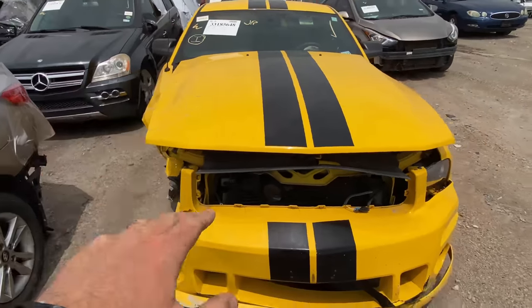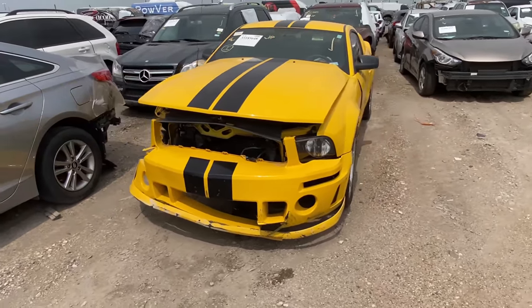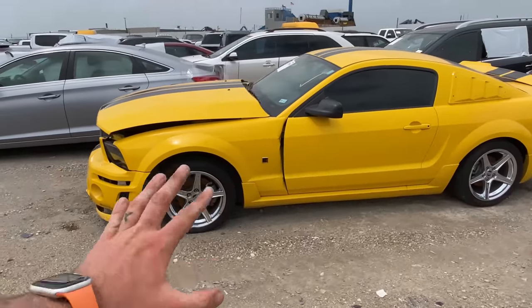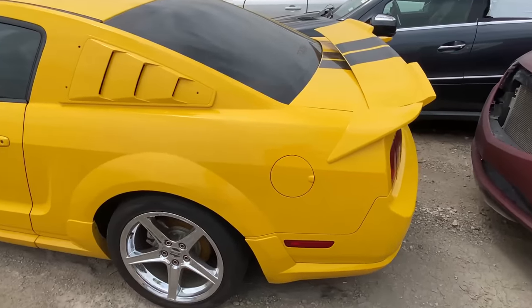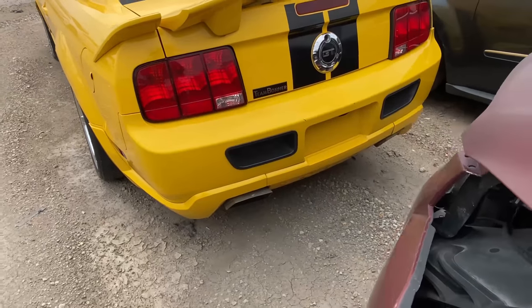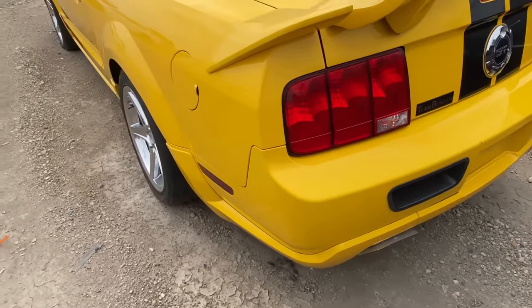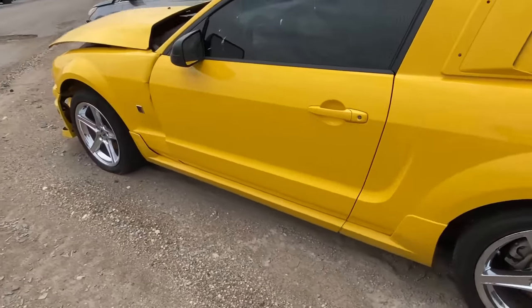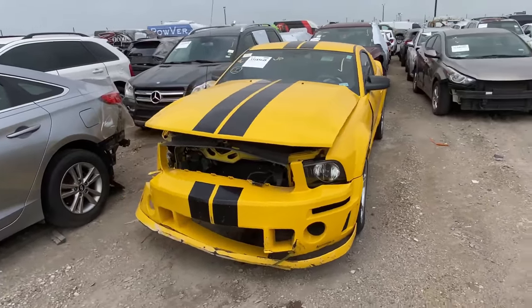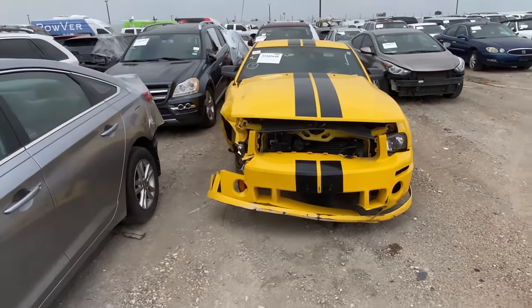Now, even though this doesn't have the popular power plant, the Coyote, which is a great selling power plant, they put it in anything and everything these days, it does have a lot of body panels, some of which I would venture to guess are fairly rare. Unfortunately, the spoiler is no longer good, but that rear bumper is something I've never seen on a Mustang before, so I can't imagine it is incredibly common. So maybe this has that rare Roush piece that you've been hunting for years and you haven't been able to find. This is your opportunity to get it.